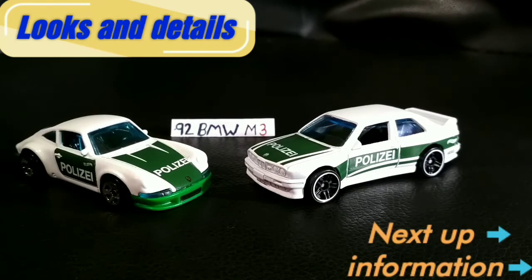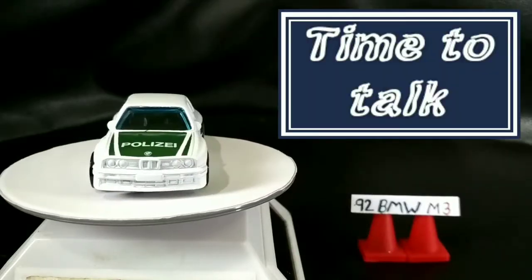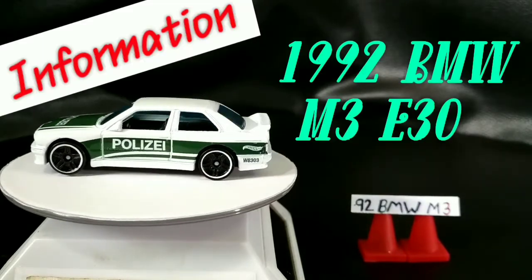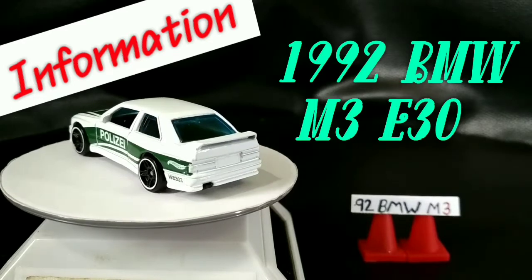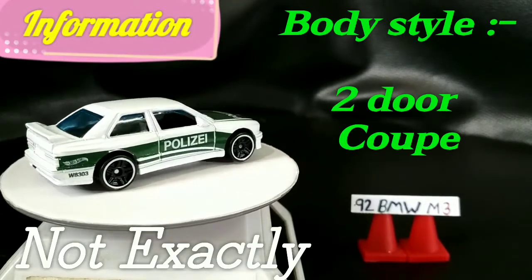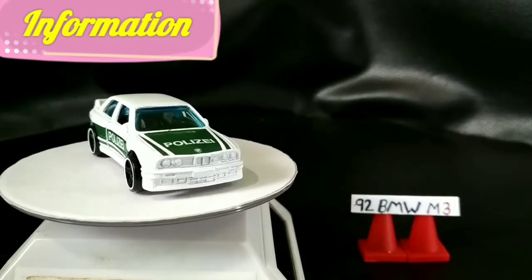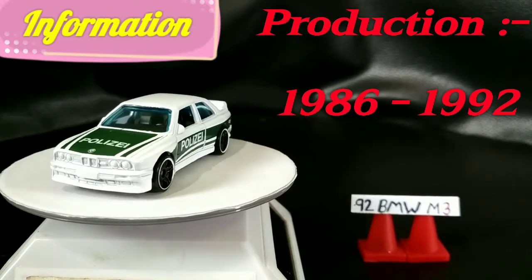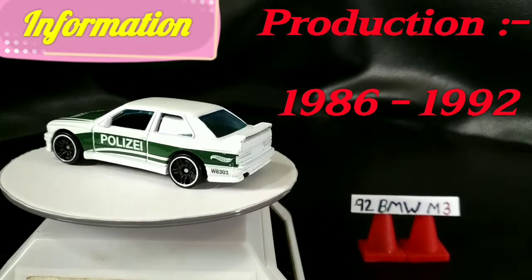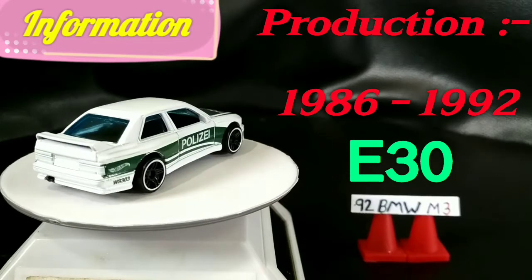So why don't we just go for the information now? Now it's time to talk about the Beamers. It is the information of the 1992 BMW M3 E30, guys. Let's start off with the body style. It's a 2-door coupe, guys, and its production actually began in 1986 and ended in 1991. This production run was of the BMW E30. It doesn't concern the E36 or the E42.